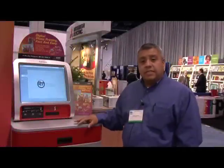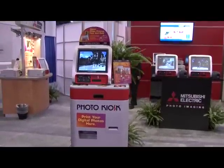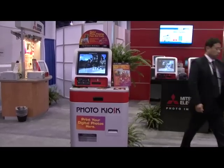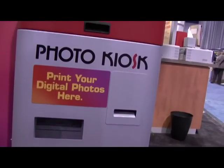This is my DPS Kiosk 7000 model. This device, or this system, excuse me, is designed for retail environments such as a pharmacy, a convenience store, maybe even a supermarket that wants to attract more customers. In the past, we had the chemical labs that were offering it. As they went by the side and digital became more prominent, people looked for a solution to keep autonomy for the customers on their digital prints and allow them to have a small footprint in their retail stores to be able to have a return on investment at a quicker cost.